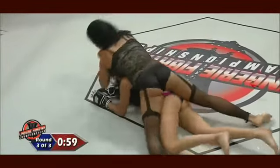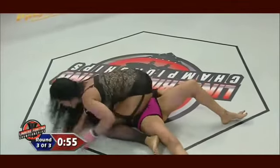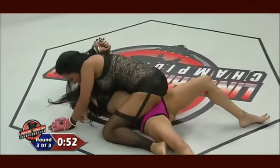Look at this. Oh, my goodness, what a move! Both of them felt that. Wow, De Silva in trouble here. De Silva at the bottom, and she really felt that thud. Yep, Cardinal briefly on the back. Now she's on mount as well. This is a fantastic position for Crash Cardinal.